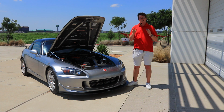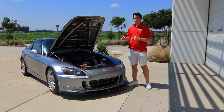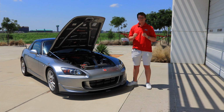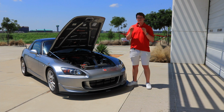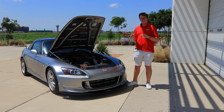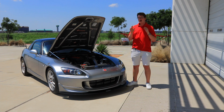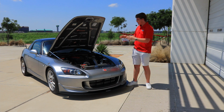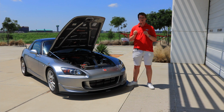Now, the F20C was developed solely for this Honda S2000, and it is one of the greatest engines of all time. Technically speaking, it was the first engine to come stock with a rev limiter at 9,000 RPM, and though Ferrari claims that they did it 12 years later with their V8 engine in the 458 Italia, it was actually this car that did it first.